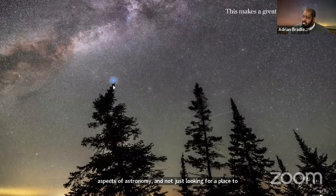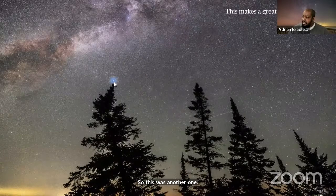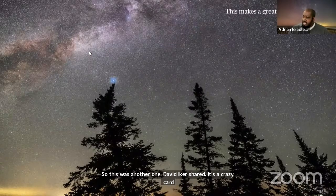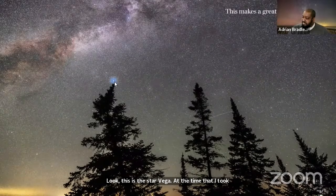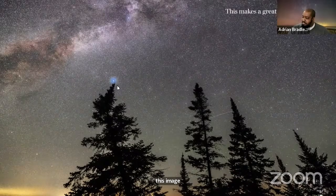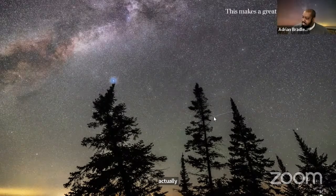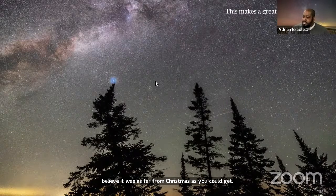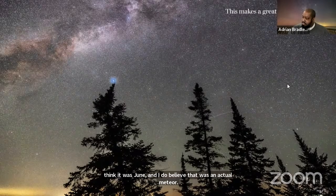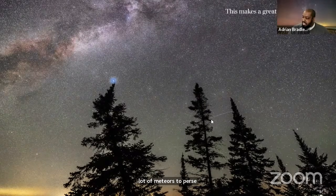So this was another one David Eicher shared. It's a Christmas card look. This is the star Vega at the time that I took this image. I actually believe it was as far from Christmas as you could get. I think it was June. And I do believe that was an actual meteor. It looks like it may have been a plane, but there were a lot of meteors. The Perseids were around. So one of them was shooting between the trees. Another celestial visitor. That's right.